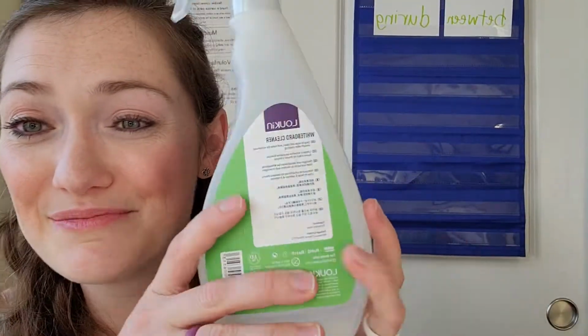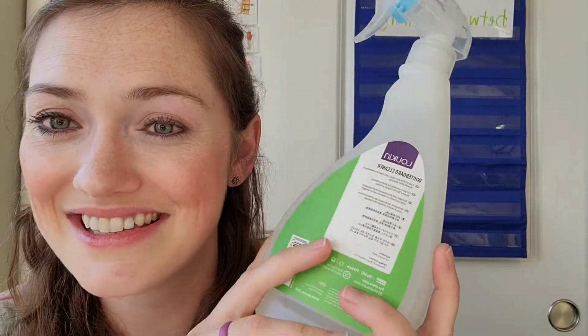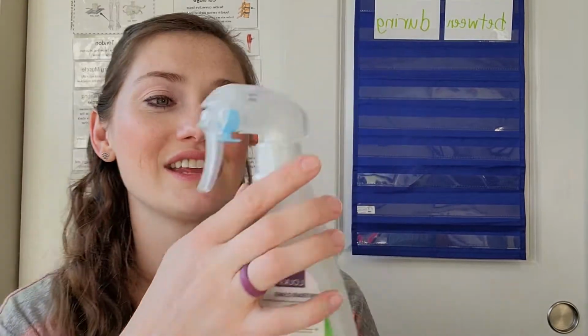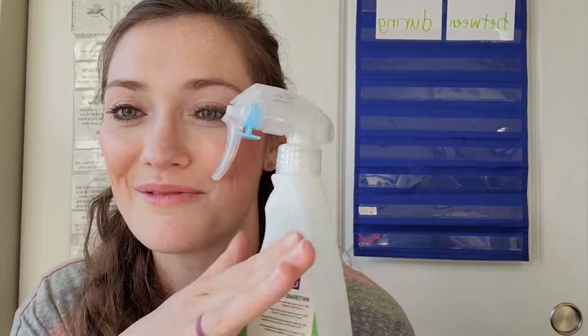We had a huge bottle of whiteboard cleaner and it accidentally got spilt. So I got another one, and then this one is just gonna keep the little thing right here so nobody uses it. And it's gonna be up high over there by our whiteboard. So then that way it's there when we need it, but no one can mess around with it.